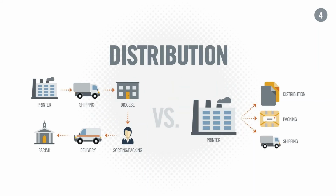And distribution, if you have marketing materials that you need to get out to your distributed network, vendors who specialize in print production and also do the distribution are really the experts to help print, pack, and ship that material. What we're trying to show here is that if you are trying to distribute your marketing material yourself, you look at all the steps on the left that it's going through. The printer is delivering it to the diocese, and then someone there is sorting and packing it, and then they're re-delivering it again into that parish, versus having a printer who is an expert at distribution do the distribution, the packing, and the shipping.